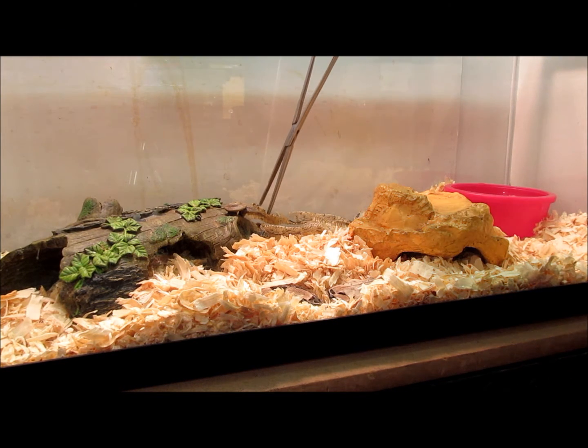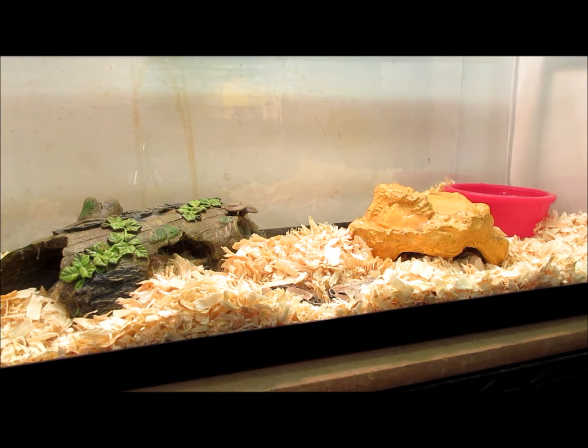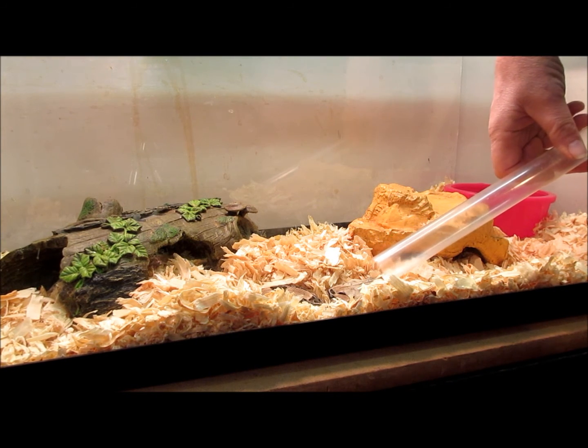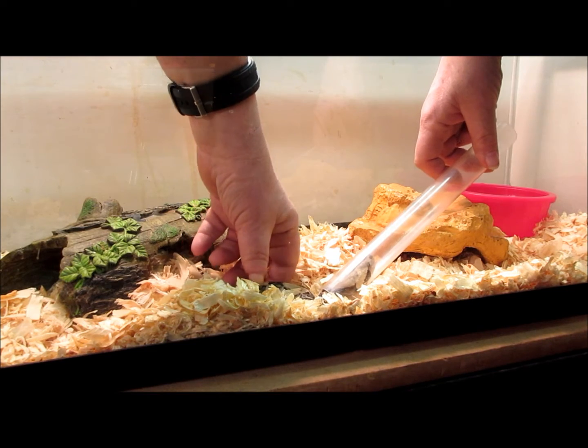If you look in the back here, we got a nice, beautiful, perfect shed. So he is growing, which is what we want, and he's shedding nicely. Like I said, first thing I'm going to do is get him into a tube, and he's usually pretty easy to do this. Simply put the tube over his head, like that, and get him to move forward.